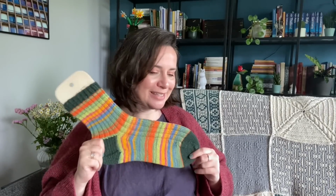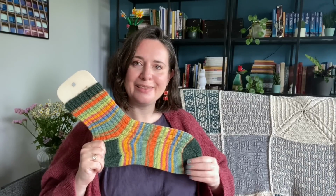So this is another Lana Grossa sock yarn, which I'm going to have to look up. Yeah, this is Meilenweit Aktion, and this is colourway 2971 for the stripe. It's just a self-striping.